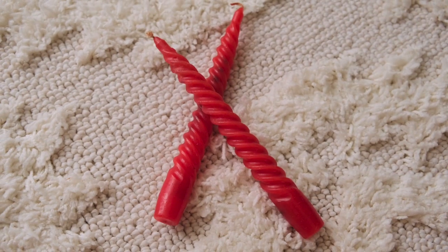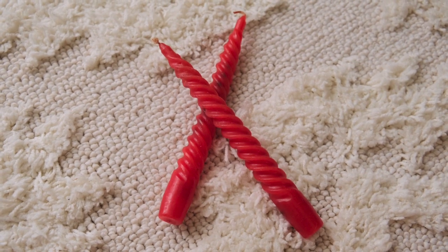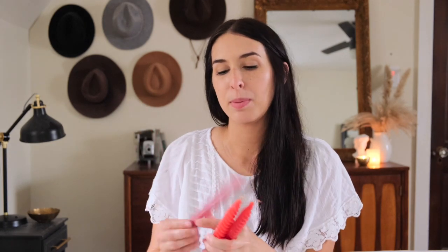These ones are really cute. They're twisted and they're red, and so I'm gonna put these away for Christmas especially. And then this one is a really lovely deep pink. I am also going to throw into my bin for spring decor. So none of these I'm necessarily ready to burn right now, but you gotta grab them while you see them.